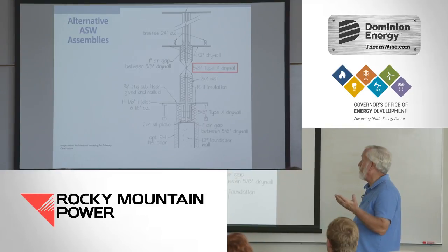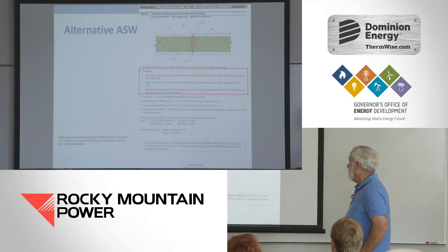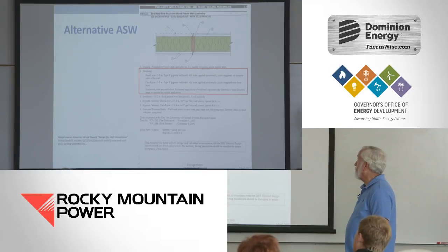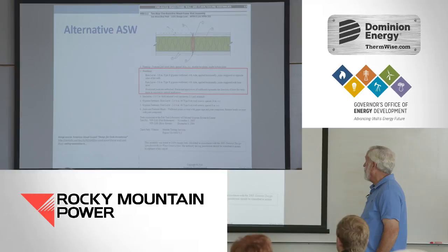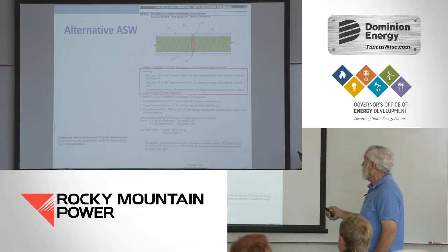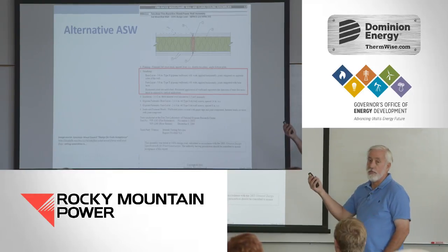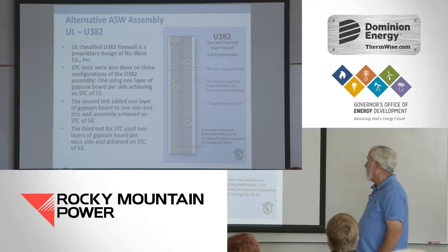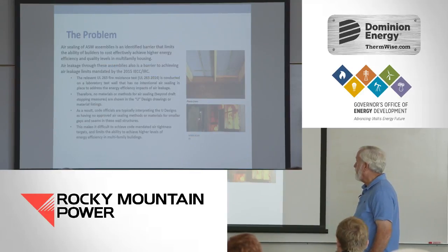The other thing is maybe one of the other earlier assemblies where we built the 2 separate walls and we did all the drywall and everything on both sides would work better. And I don't know if that's true or not, but we do have alternate ASWs that we can use. Here's a 2-hour wall. It doesn't meet all the multifamily requirements, but 2 layers on both sides, that's a 2-hour wall. So I'm just going to skip through those.